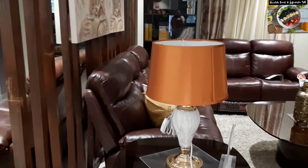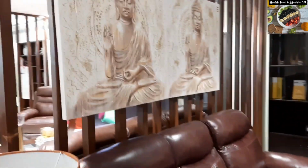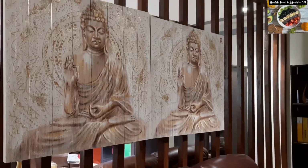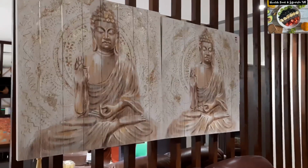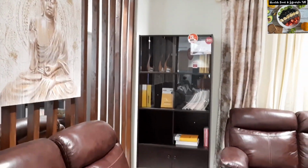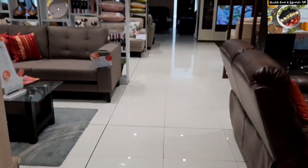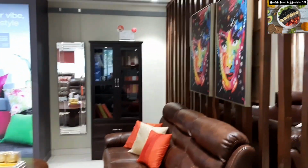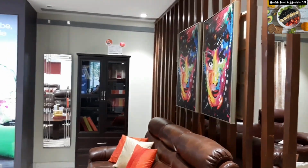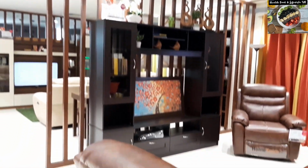As you can see, these sofas look very comfortable and this wall painting is very beautiful. Friends, here you can see there are lots of varieties of sofas. There are recliner sofas. There are simple types of sofas, so there is a whole lot of variety that you can choose from.